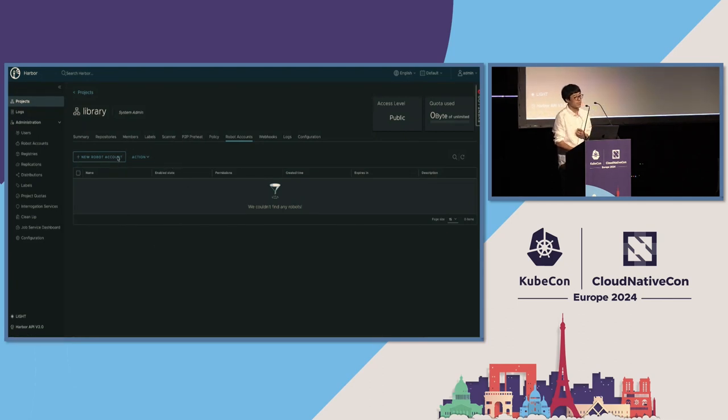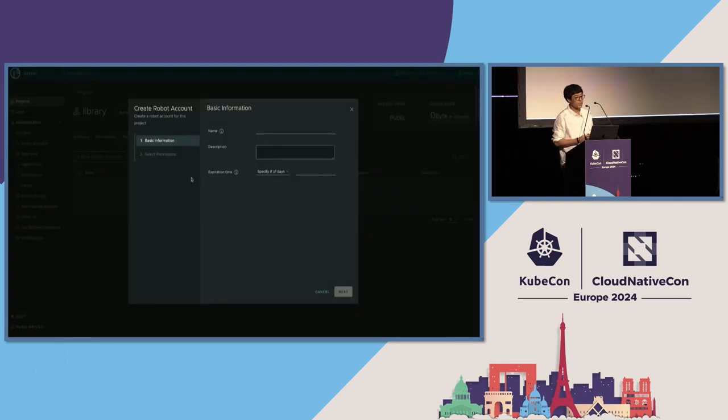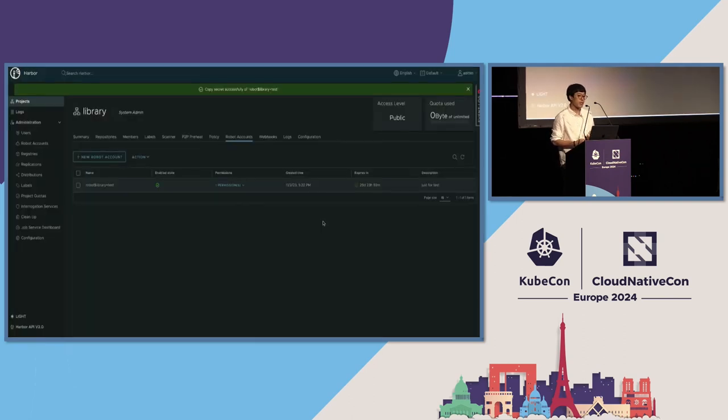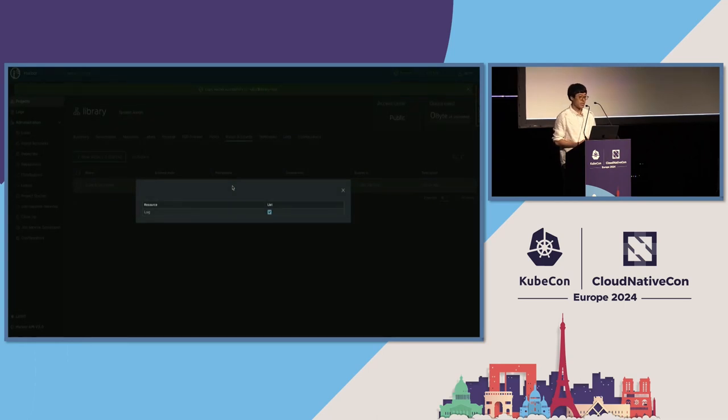I'm trying to create a project level robot, and we break the flow into two steps. In the first step, you are required to input some basic information like name, description, and expiration time. And in the second step, you are required to select the permission set, like the combination of resource and actions. You can customize any permission set for your robots, and you can also select or deselect all. After finishing, you can see the created robot in the grid, and you can see the selected permissions in the pop-up dialog. And you can also edit the permissions as you want.